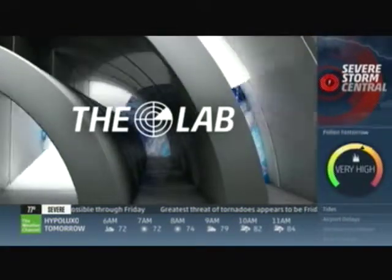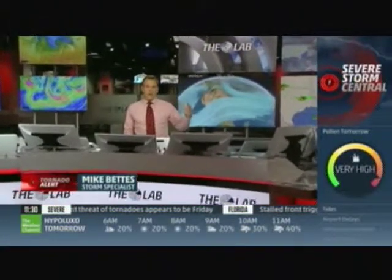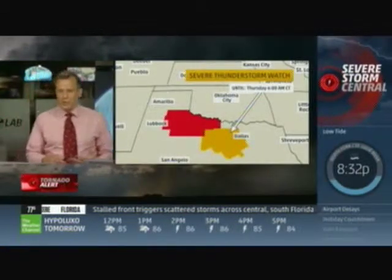Let's go to Mr. Bettis in the lab. Mr. Bettis, pretty much have this one storm in line that we've been watching. Yeah, it's rolled all the way from the panhandle of Texas, now going toward the Dallas-Fort Worth Metroplex. We do have a tornado watch, and we have a newly issued severe thunderstorm watch as well.